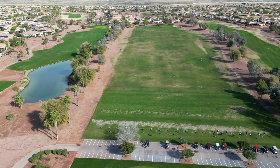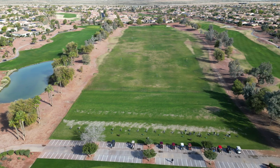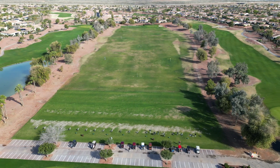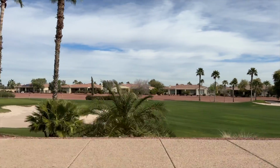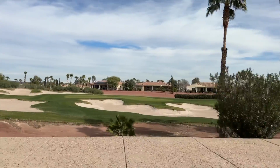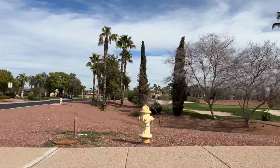We have great weather. Now this golf course actually winds through the community. So as you drive through the community and you're just driving along some of the main roads inside the guard-gated area, you will see the golf course as you go along. So not only do you have this to enjoy if you're a golfer, but even residents can enjoy it because it is kind of intertwined throughout the community. So you get to see it even if you're not a golfer.